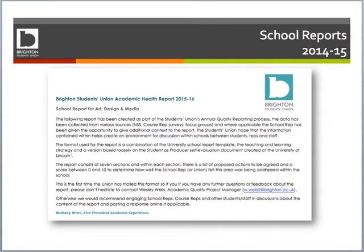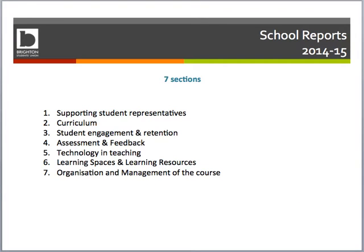She's one of the vice presidents of the Students' Union. Whilst the school reps will be responsible for these reports individually, they'll all be tied together under Bethany's name when she writes the annual quality report, which is a culmination of all the school reports. There are 7 sections to the report. This should help us cover the whole student experience.